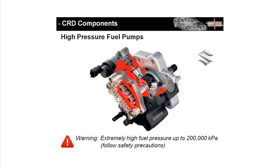It's interesting to note that high-pressure fuel pumps on early common rail diesel vehicles weren't timed to the engine. However, the later ones are. It's worth checking this information before you start removing a pump on a CRD engine.